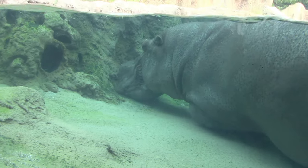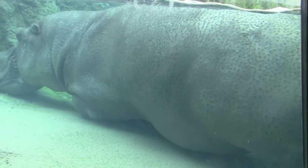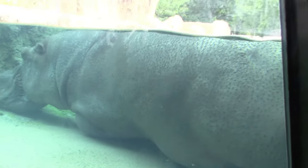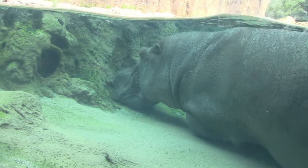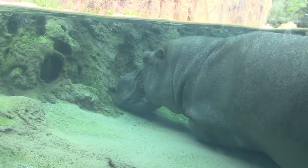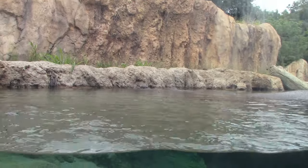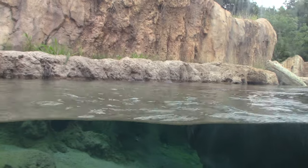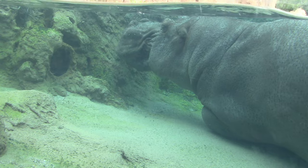Oh, it's a big old hippo. Wow. I don't want to get another angle because that was just a hippo butt, and you don't want to say big old hippo butt. Oh, there he goes. Needs air. Yep, stick your snout up, get some air. Oh, there you go. Breathe in. And then be back underwater again. Here we go.